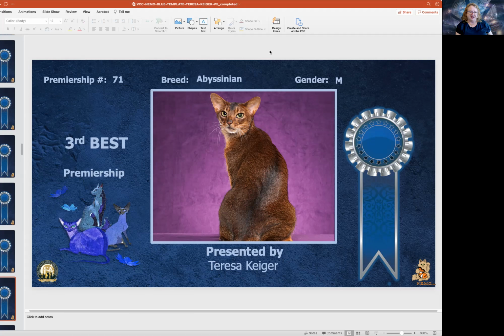In this and in the full shot of this picture and in another one, you can see just how muscular his body is. You get to the head, it's that modified wedge that we want to see, not triangular like the color point short hairs we just saw, but rounded. And again, those ears come right off of that. This elegant boy is my third best cat in Premiership.